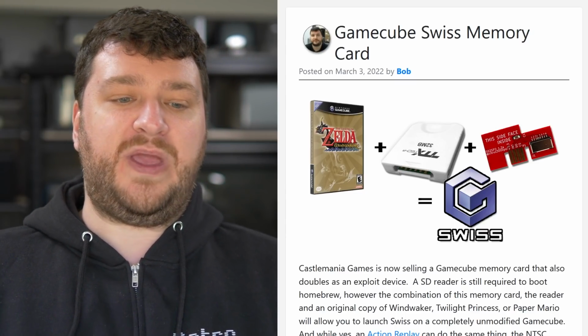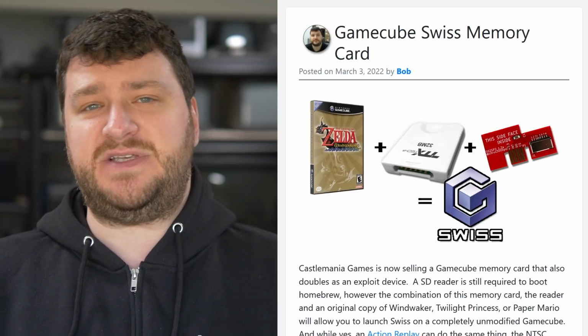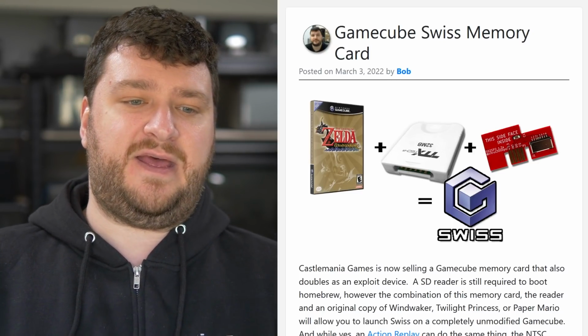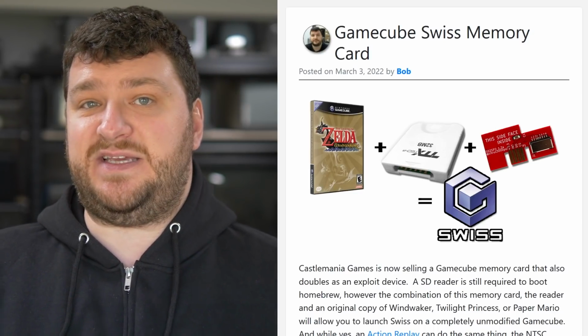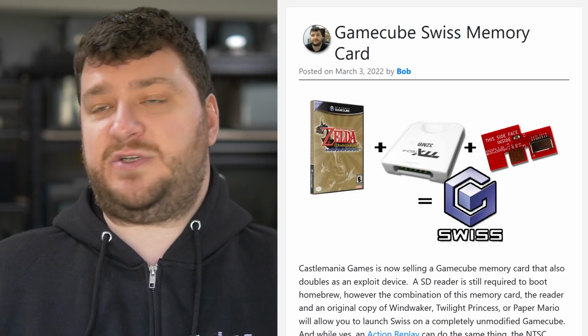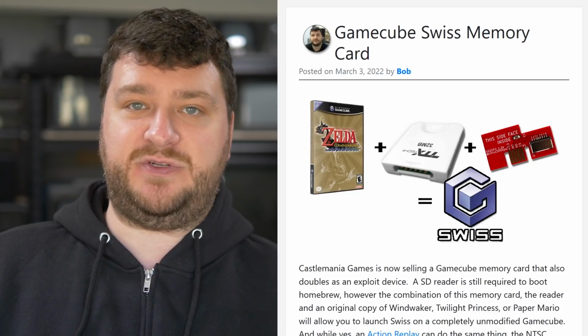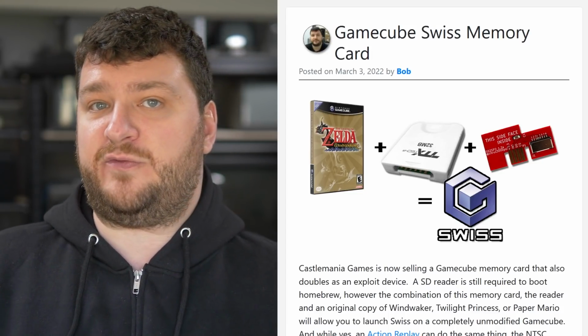So the way this card works is it uses an exploit that was found in those games. And while I think there's other games that could be exploited like that, this one's specifically designed for that, and it's just designed to make things easier for you. So to circle back around, if you already have an Action Replay solution, just keep it. What you have is totally fine. This wouldn't really offer anything over that.